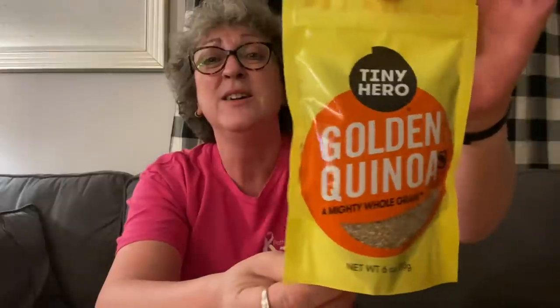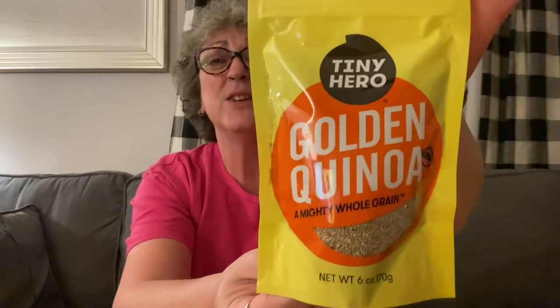And then I picked up this Golden Quinoa. I like that commercial where you're trying to be your parents and they can't pronounce this quinoa. They're like, Keon, whoa. You guys see that commercial? Anyway, this is Tiny Hero Golden Quinoa, a mighty whole grain, and it's a 6-ounce package. I have never cooked quinoa before. I've eaten it once or twice. I don't know that I love it, but it's supposed to be good for you. And I said, you know, why the heck not? And this is good until April 9th of 2023.